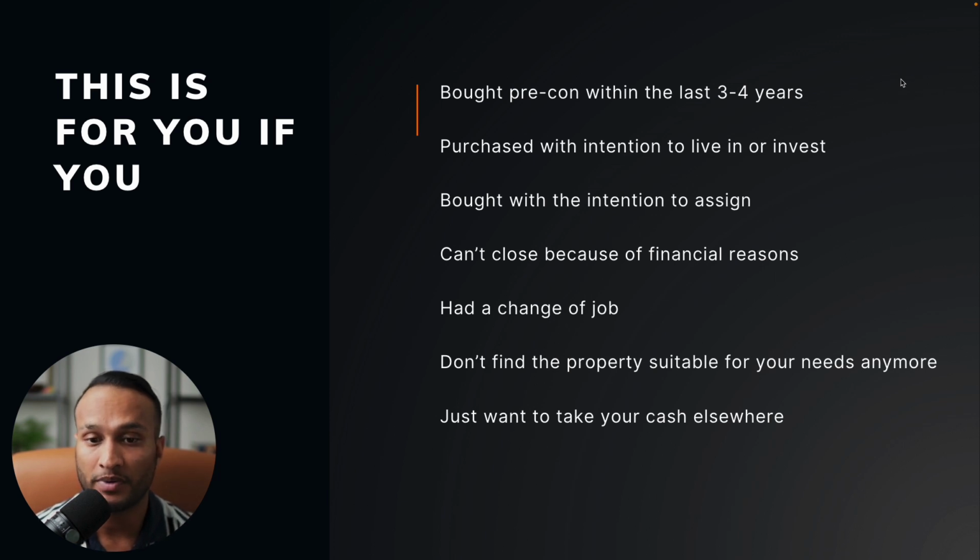Perhaps you don't find the property suitable for your needs anymore, and maybe you bought a one-bedroom and now you need a two-bedroom, maybe because you've got a family, or you need a townhouse or a fully detached house. Or maybe you just want to take your money out and take the cash elsewhere towards a different opportunity. So if any of these are you, then this video is for you, and you want to make sure you watch till the end so you understand the whole process.